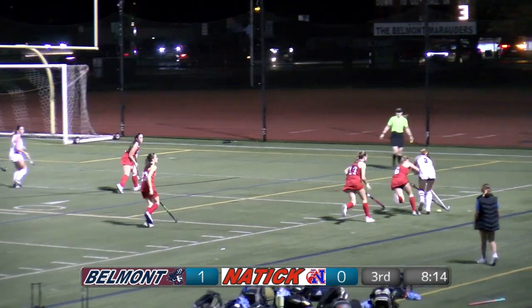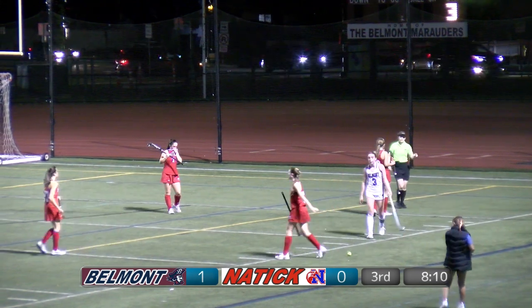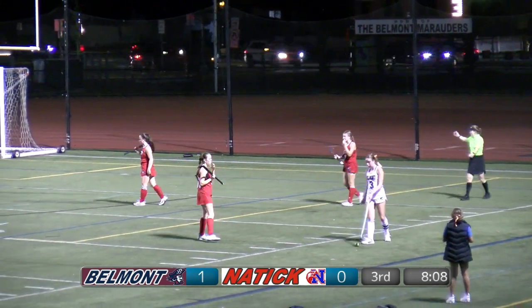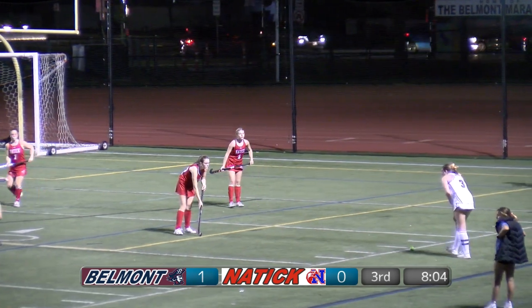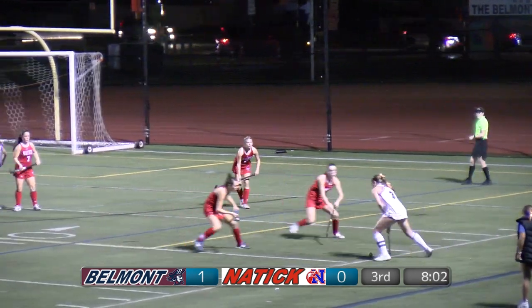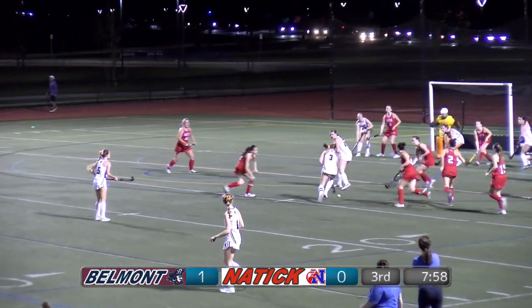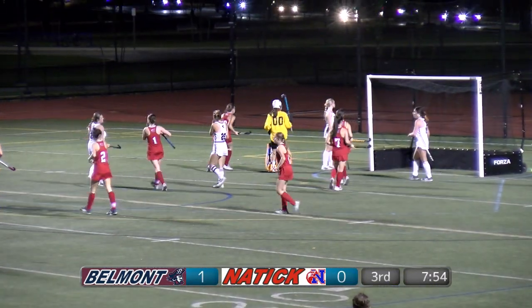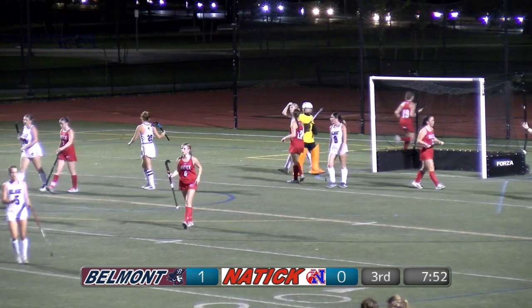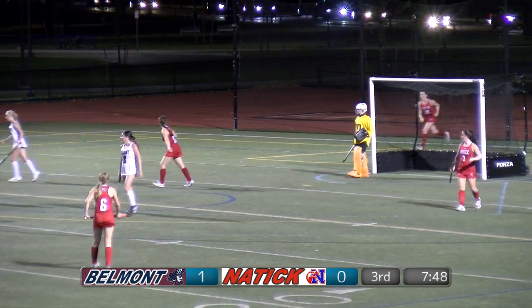Kenzie's going to take this ball, goes towards the corner. That's a push. That's a push. Pretty intentional, too, if they're going to give Mackenzie a free ball outside. Not award a corner on that. She's going to bring it towards the middle. Can she get a backhand off here? She's going to try. Just wide. Coming out for Natick. Kendall jumped over that one.